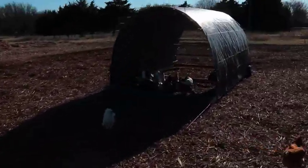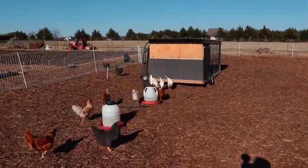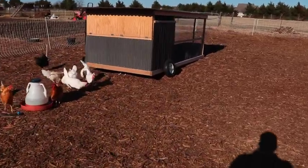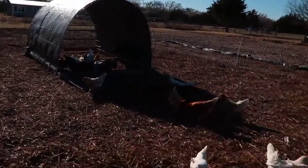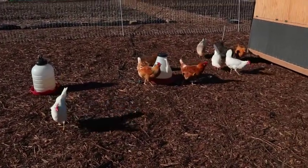And then we have Coop 2. Funny enough, this one's lighter and easier to move, but the chickens in the colder weather have not been staying in this one at night with the cold weather and rain that we've had. They have all been getting inside that one. But what we're thinking is that in the summer they're going to get too hot in that one, and maybe they will like the other one better because it's breezier and cooler. But there's all the happy chickens out here doing chicken things.